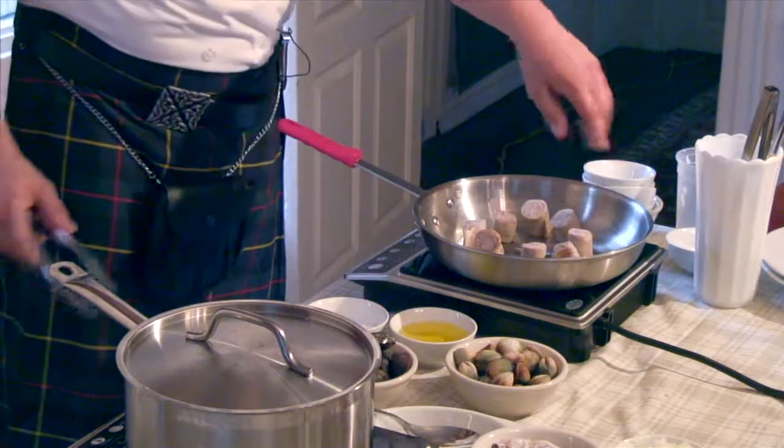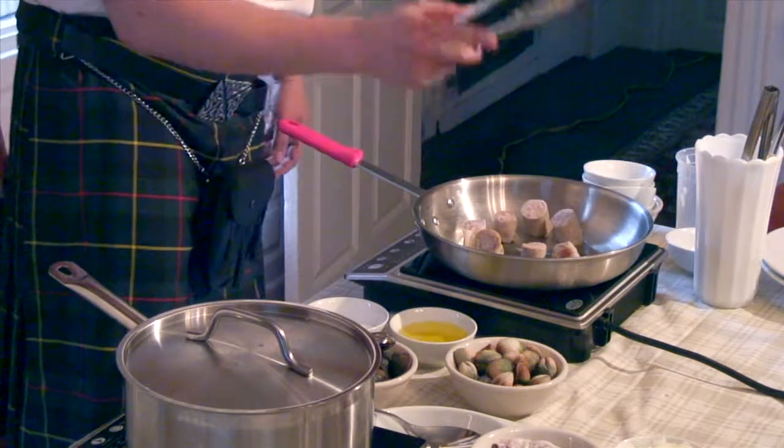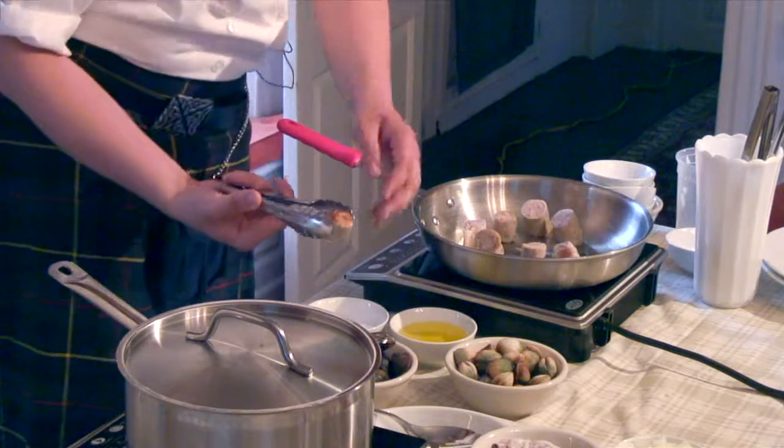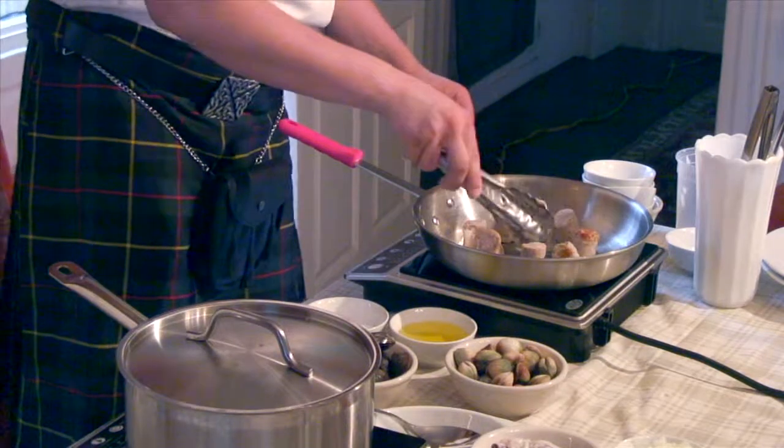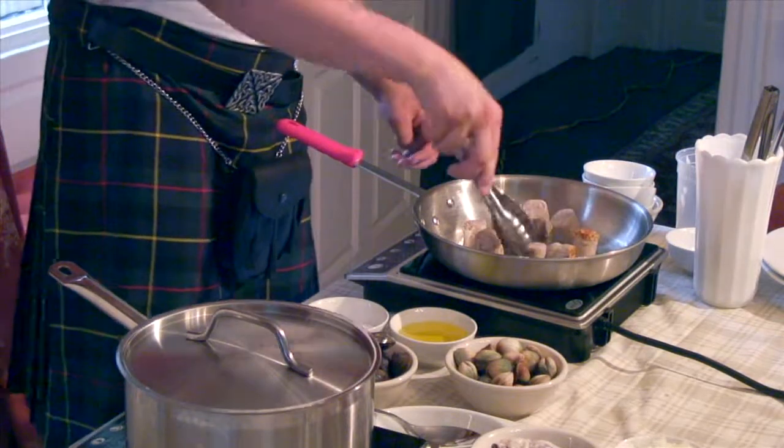We can see that these over here are already starting to get this color right here, which is just great. This nice golden sear look. Excellent. And I'm just going to give those a flip to their other side now that they're acting like this.